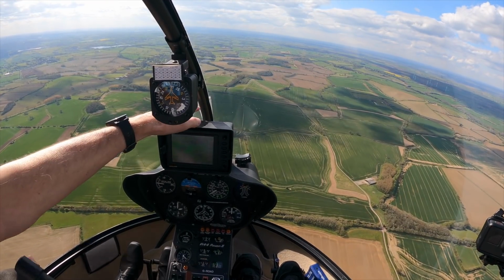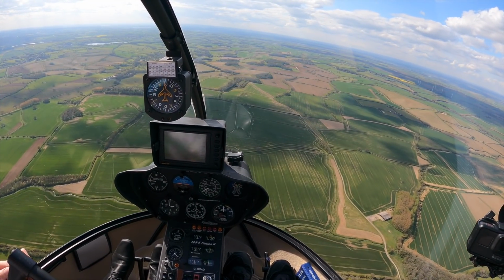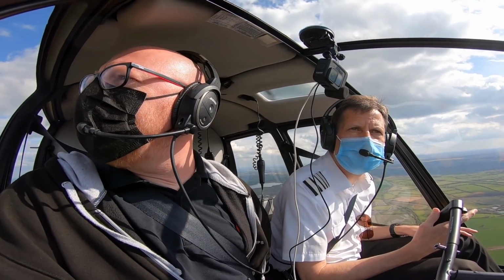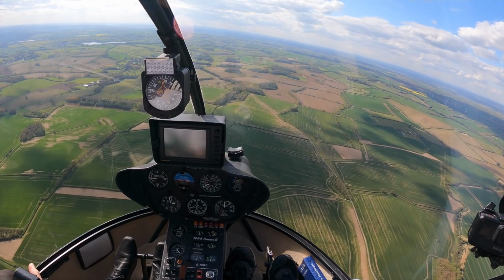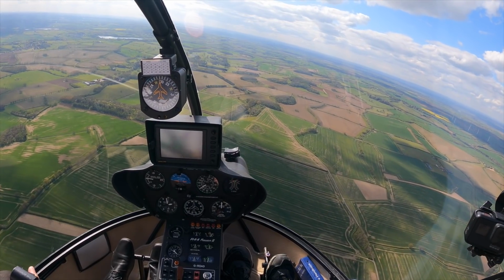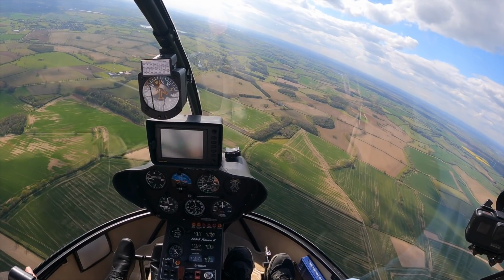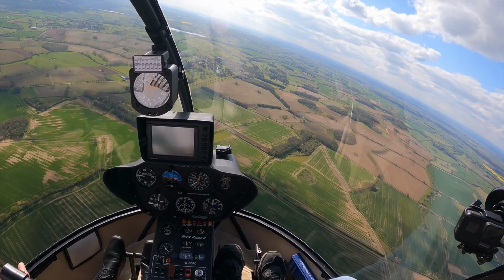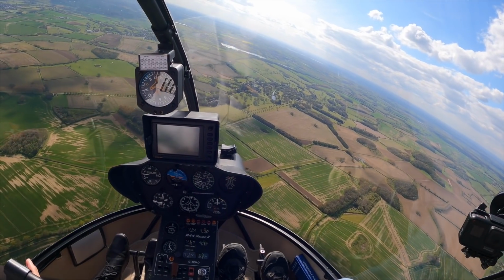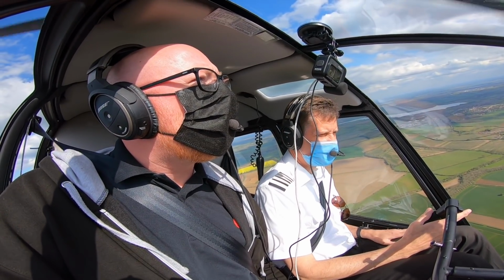Pedals, not too much. And then when you're ready, let's do a left turn. My side is clear. Your side clear. Clear to the right. Just a gentle pressure to the left on the cyclic, not with the pedals, just with the cyclic. That's one of the differences between things. It's all clear my side. Continue with the turn. Excellent.